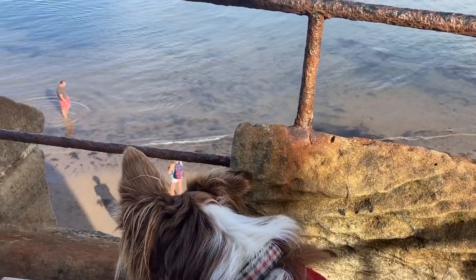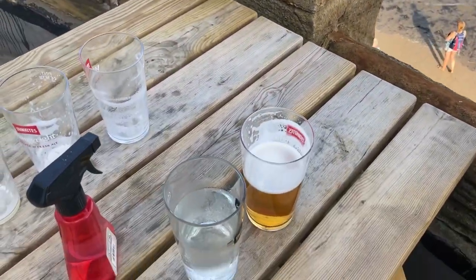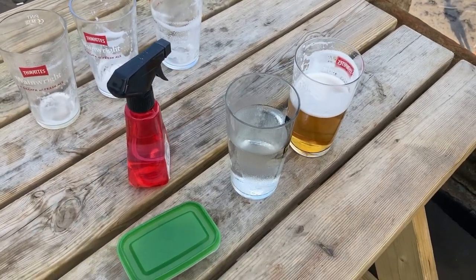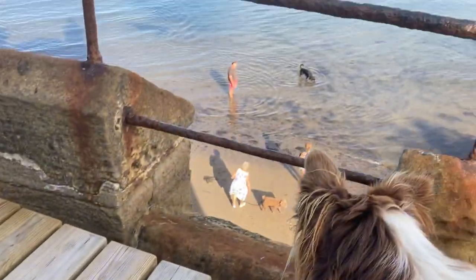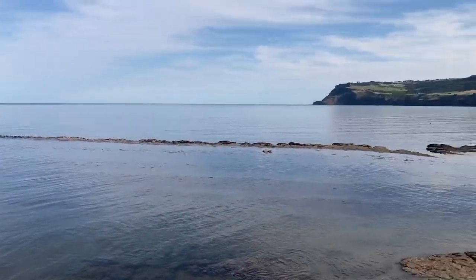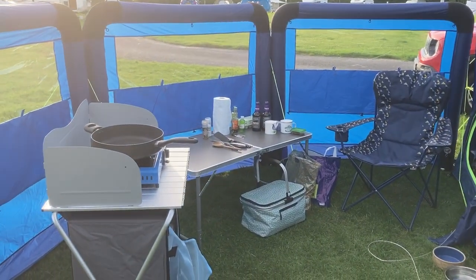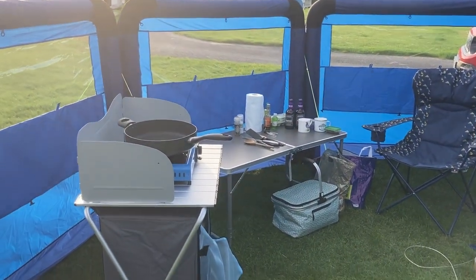Billy's on the lookout, watching the tide come in. I think he's watching that dog in the water. Nice pint of Rain Lights and a pint of soda water and some treats there for Billy. Tide does not come in quickly. Beautiful. So that's it. Drop the covers on the windbreak, so as you can see out, which is quite nice.